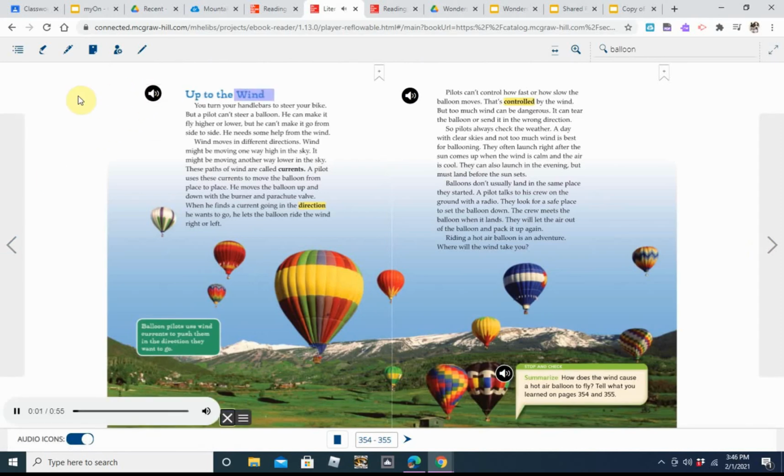Up to the wind. You turn your handlebars to steer your bike, but a pilot can't steer a balloon. He can make it fly higher or lower, but he can't make it go from side to side. He needs some help from the wind.